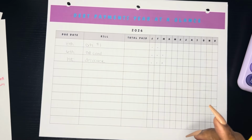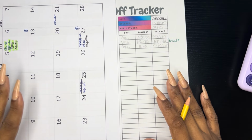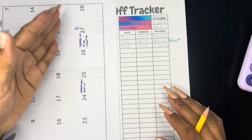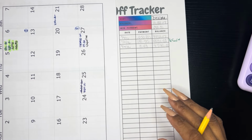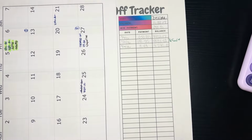So we have one more sheet. Okay, this last sheet is my debt payoff tracker. I am focusing in on my city card, which is on this side, my city number 1, and my Discover card, which is on this side. Now my city, I say city number 1.